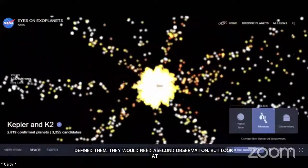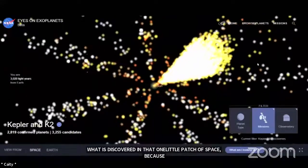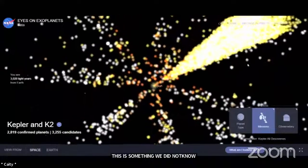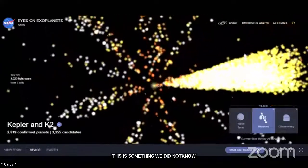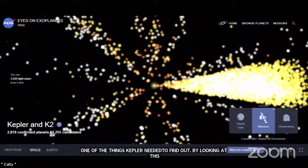before we launched Kepler. How common are exoplanets? So this was one of the things Kepler needed to find out. By looking at this one patch of space, if it only found a few planets in that space, that would tell us that planets were pretty rare. But you can see it didn't. It found a ton of planets in that space.